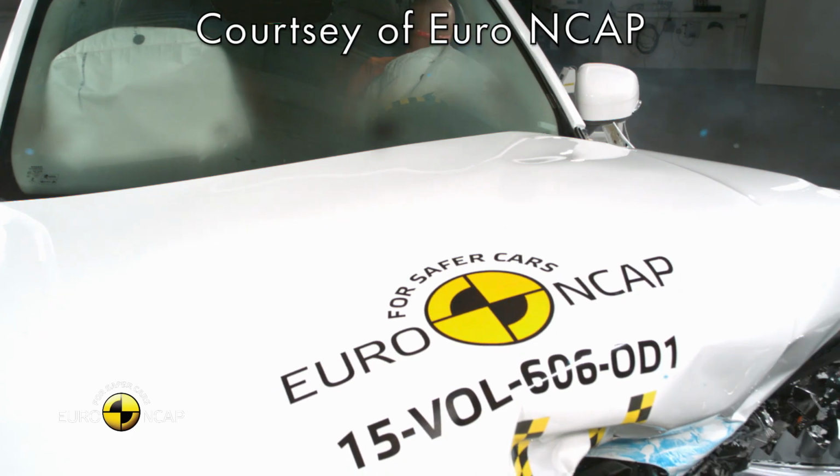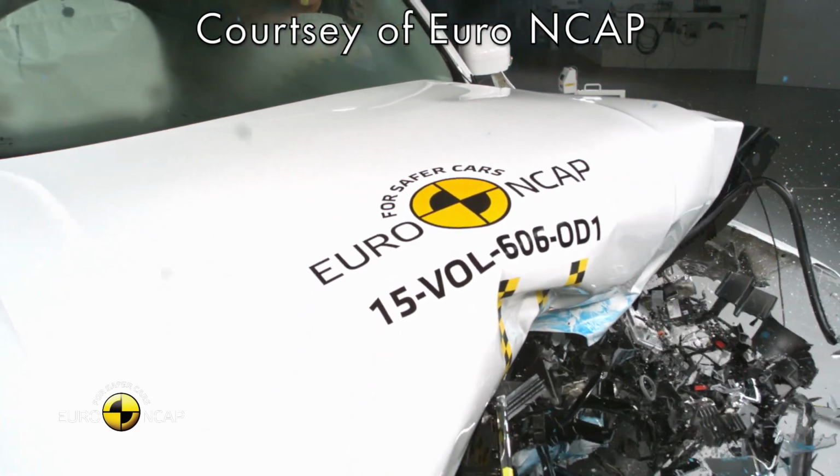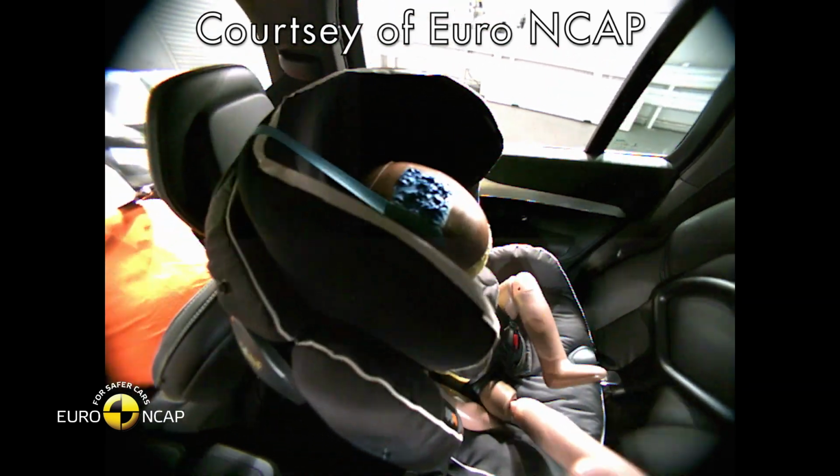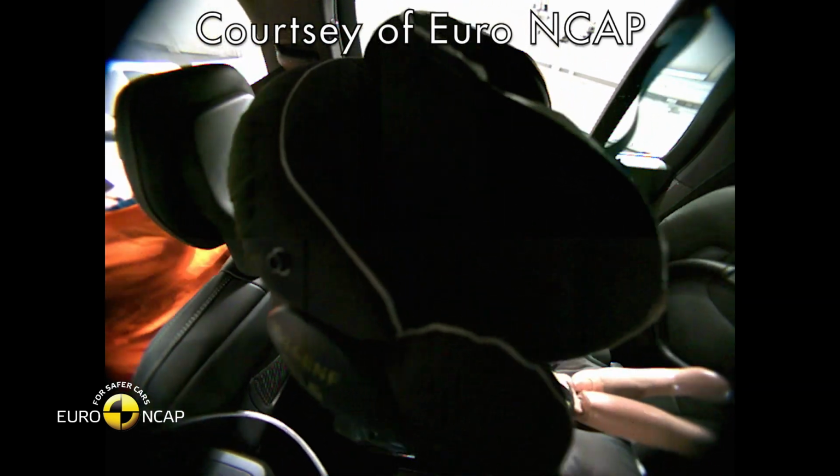The XC90 was also dubbed the UK's safest car earlier this year, as no deaths have been recorded for the XC90 in the UK since it first went on sale back in 2002.